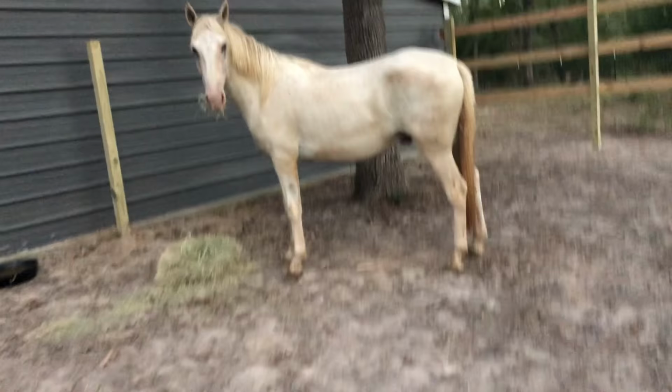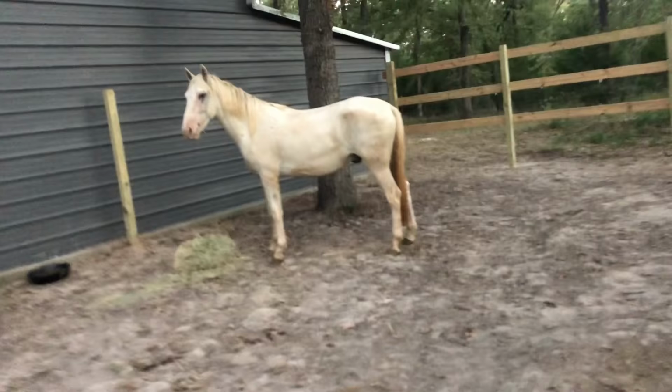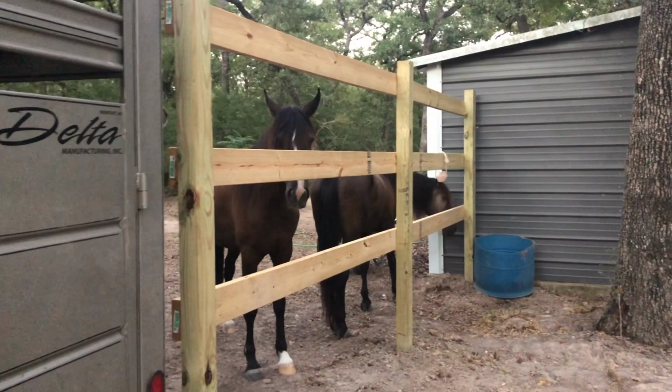It's not common for Mustangs to jump off the trailer and get right to eating. Usually it takes them a while to get settled. The girls are feeling betrayed. They're like, where's our food? He's pretty calm. He is pretty calm.